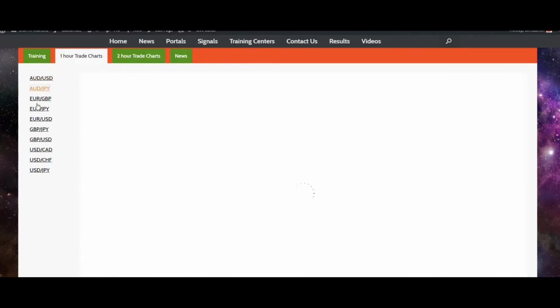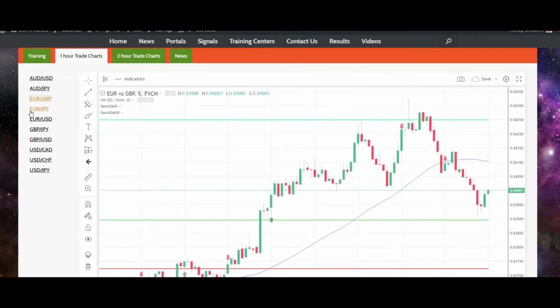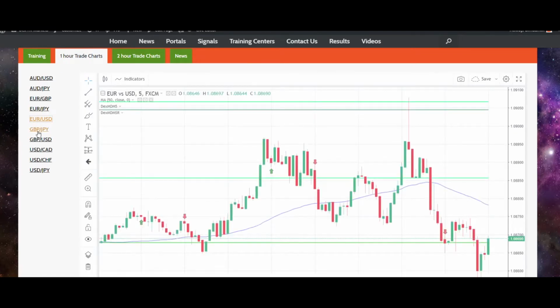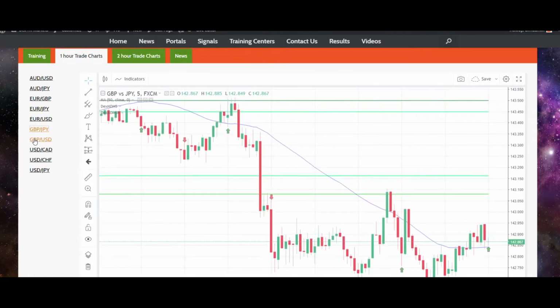Audi USD, no signal. Audi JPY, no signal. Euro Great Britain Pound, no signal. Euro JPY, no signal. I'm seeing a pattern. There's probably a news setup, pre-cognitive news. There is a signal here, and it is a good one. So what we're going to do is give it a little bit more of a berth here than we normally would.